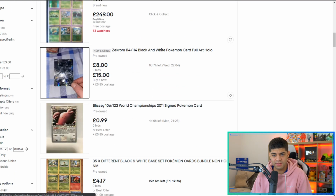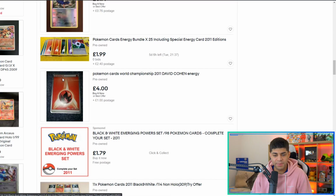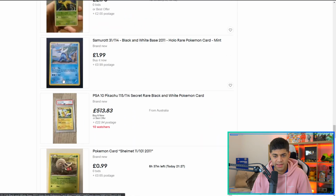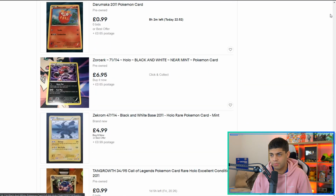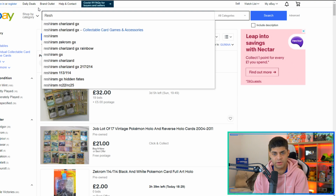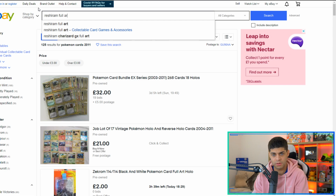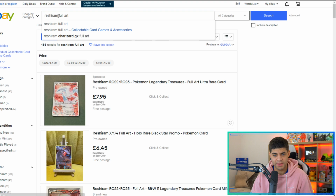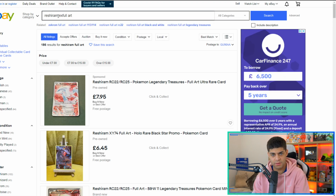So here we go. We get a Zekrom. And I believe one that you guys might want to look at is Reshiram Full Art. Let's just actually search for this card itself. Reshiram. Right, here we go. Reshiram Full Art. Is it EX? Reshiram EX Full Art.